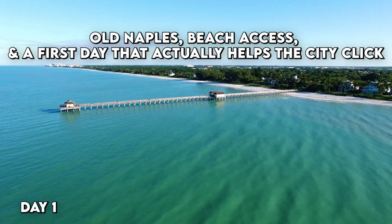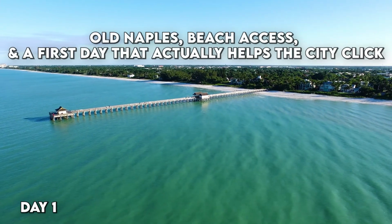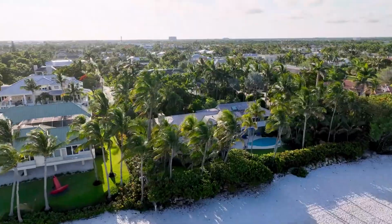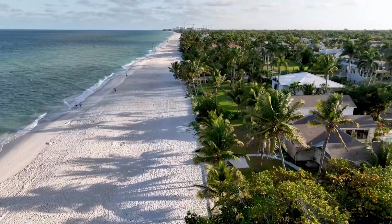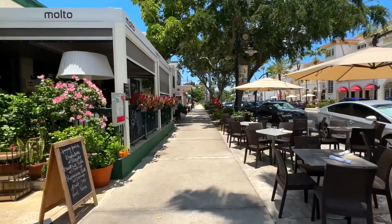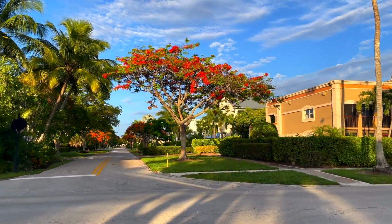Day 1. Old Naples, beach access, and a first day that actually helps the city click. Naples can seem a little too polished at first. Day 1 fixes that fast. Once you're actually walking Old Naples instead of just driving through it, the place feels easier, friendlier, and less like a postcard that forgot real people live there.